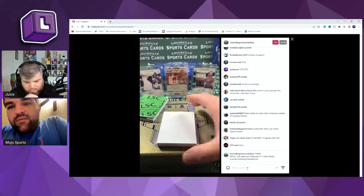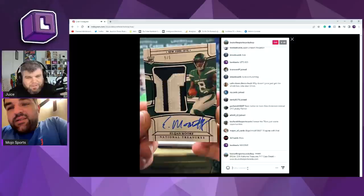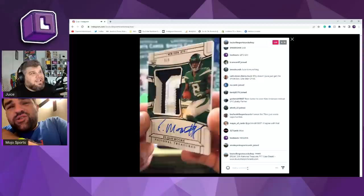Oh, ooh, Elijah Moore. Wow, out of five. That is massive. That is sick. For the Jets. But the Jets were like $1,600. In this? Sheesh. That's the cheapest. That's probably cheaper than any other breaker. Their prices are. Whew.